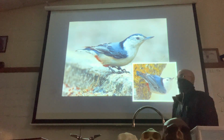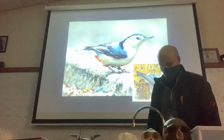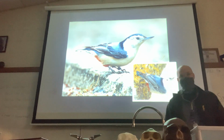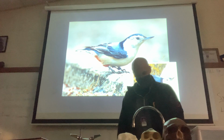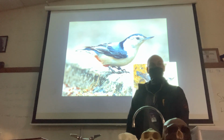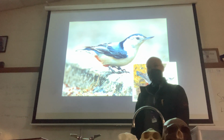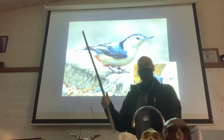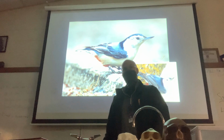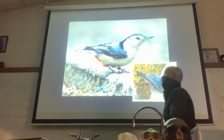Bird 18. This is the white-breasted nuthatch. Kind of an awkward, weird name. White-breasted is hyphenated. And then the second part of the name is one word, nuthatch. N-U-T-H-A-T-C-H. Nuthatch. White-breasted nuthatch.